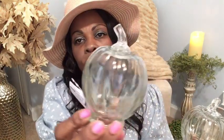I also purchased these little mini glass pumpkins. Aren't they so cute? They were only $1. Now, these came in various colors. They had some blue ones, they had some dark orange ones, but I chose these because these are very versatile. And actually, because they are made out of glass, I could use them as transitional items.